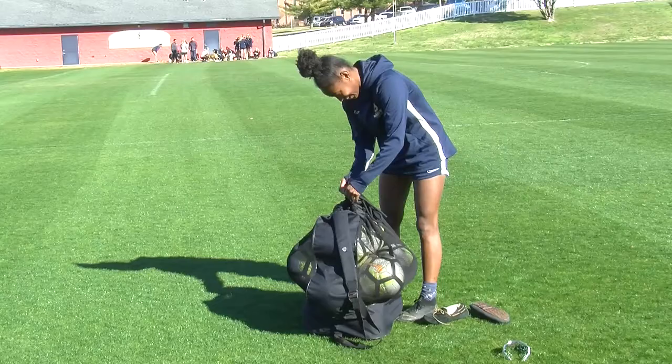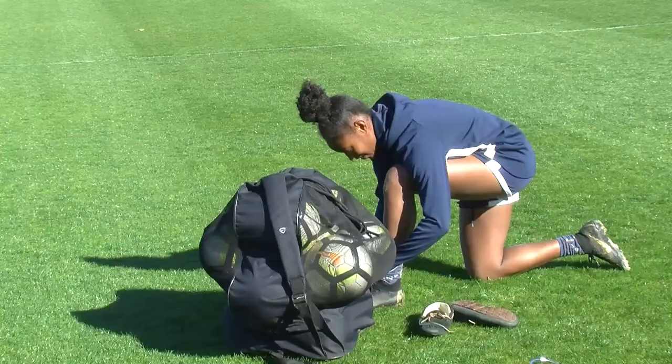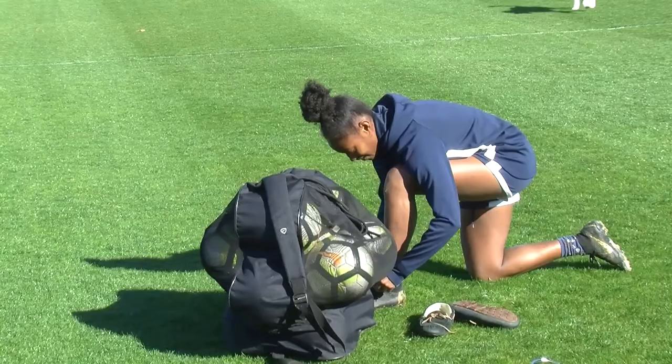Soccer star Maya Wafer has joined elite company among athletes going pro from Murray State. I got a chance to talk to her about how she is preparing for her experience. I'm Nigel Walton, and I'm here at the Murray State Soccer Field. Senior forward Maya Wafer has signed a contract to play pro soccer in Iceland. Maya's life has just taken a turn for the better. She has been given the opportunity to take her talents to the next level.